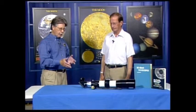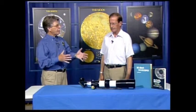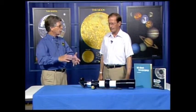Okay, so with this one right here, this looks like a fairly rigid setup. The whole train itself is in line. Say if we went with a cheaper offshore type telescope or a poorly made one, we would find more of those flexure problems?